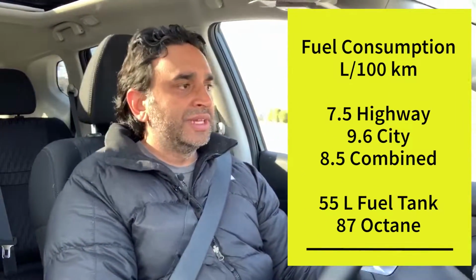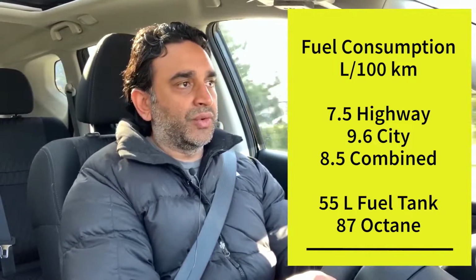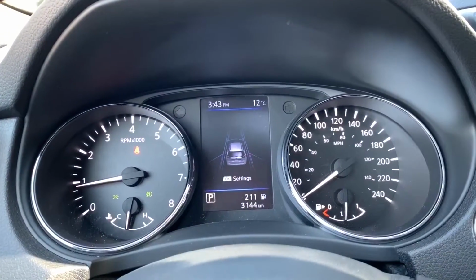As far as fuel efficiency goes, the gas tank holds 55 liters of regular fuel, and your fuel figures are 7.5 liters for the highway and 9.6 liters for city conditions, and your blended total amounts to 8.5. Not too bad for a vehicle in this class that's not a hybrid vehicle.